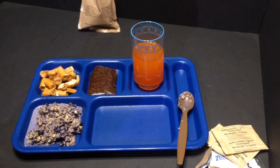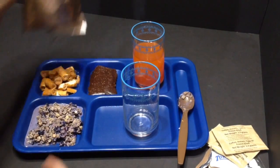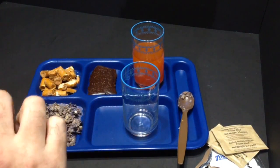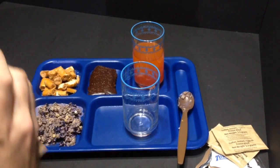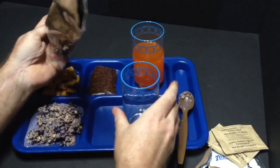All right, so I think next, let me get another glass here, and we're gonna dump this cocoa beverage powder out first. I'll give our eggs just a little bit extra time. Okay.